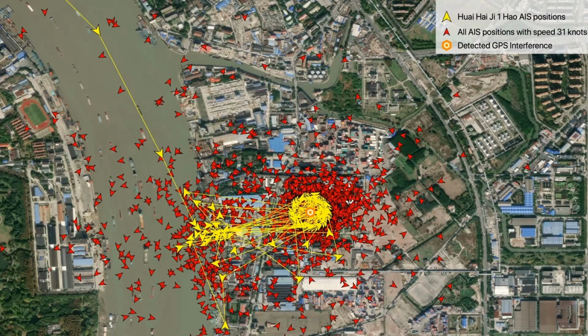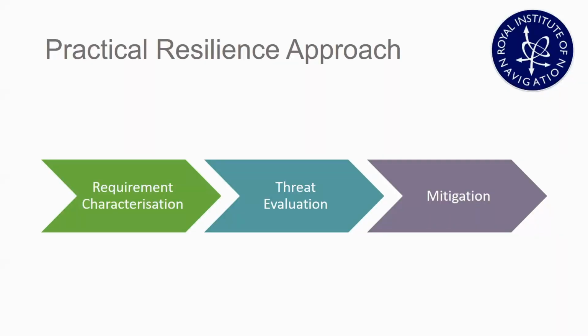There are loads of examples like that in the Baltic, around Finland. Gas pipeline events have also coincided with incidences reported of upsets and interference to GPS. So there are actors at all levels, from casual hackers right up to state actors. There's no doubt about that whatsoever.